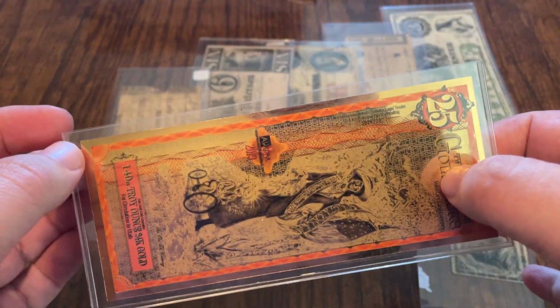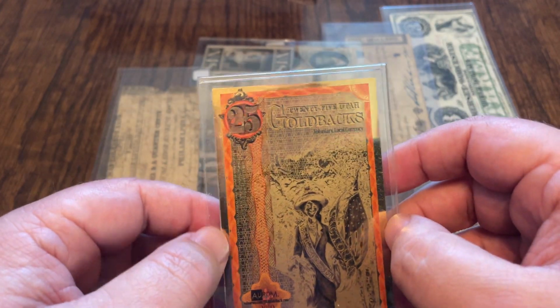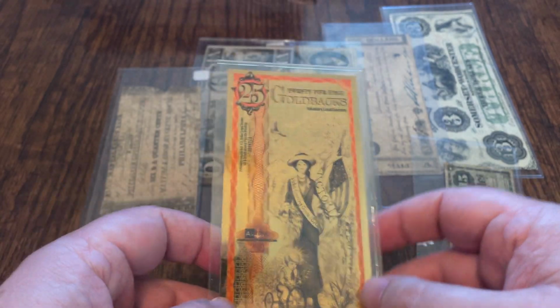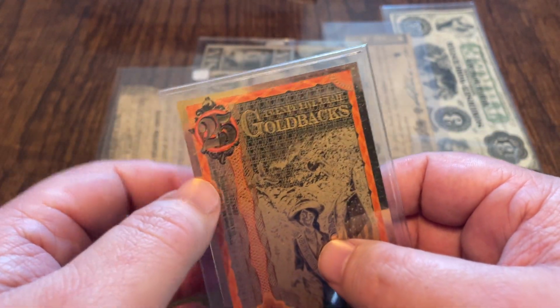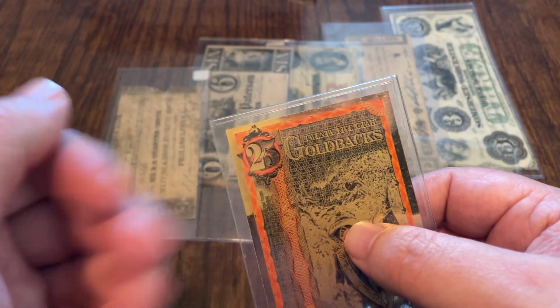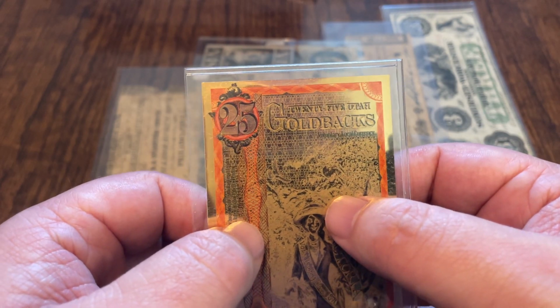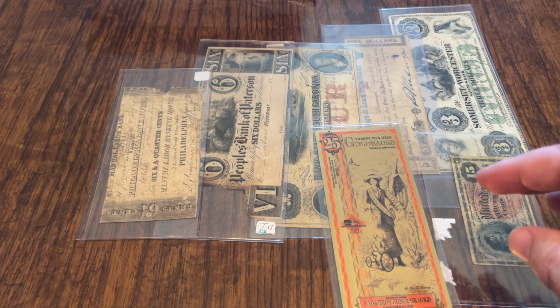But with this, you could, if people could do math and figure out how much 25 goldbacks are worth on a regular basis. Anyway, it was interesting that goldbacks went with 1, 5, 10, and instead of 20, they used the 25 denomination, not dollar, 25 goldbacks. So that one is number 4. Number 3.